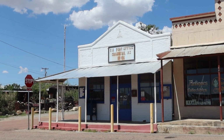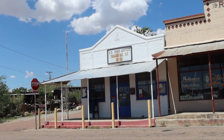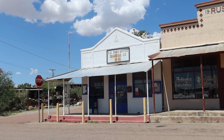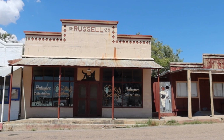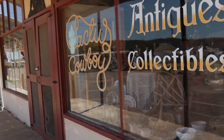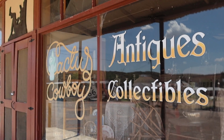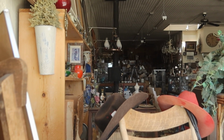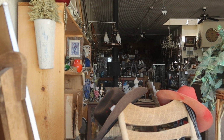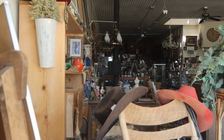This post office was also established in the 1860s. It's the oldest operating post office in the state of Arizona. And next to that is the Russell Building from 1928. It is now an antique shop. Well, the antique shop is currently closed. Well, looking through the window, looks like they have a bunch of cool things there. It'd be fun to come back when they're open. We can check them out.